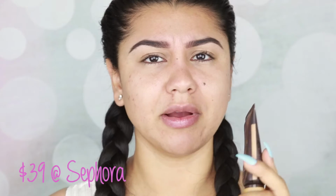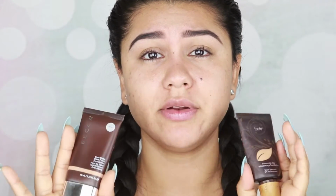This costs $36 and I bought this one at Ulta. 36 bucks. It's well worth it, and I think this one's actually the same price or even more, probably like $38 if I'm correct. They're both really great foundations for combination or oily skin. So I'm going to apply this foundation with the M427.